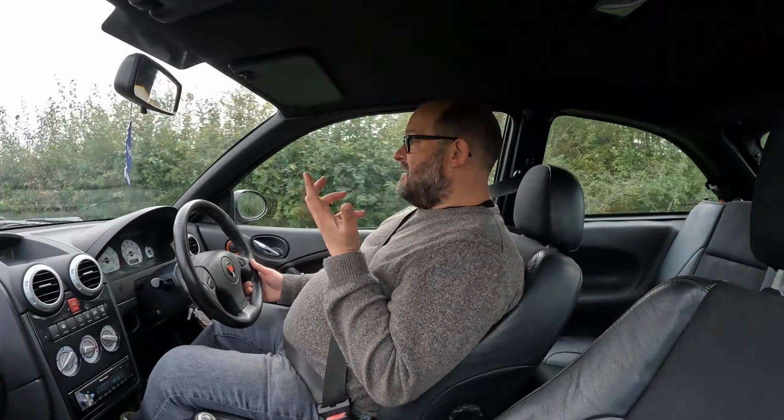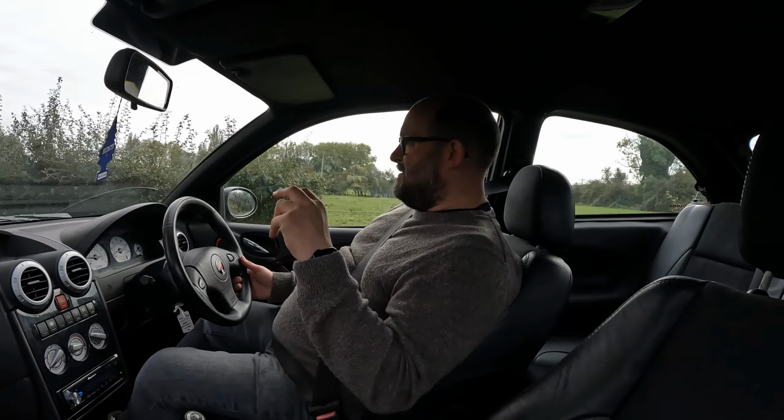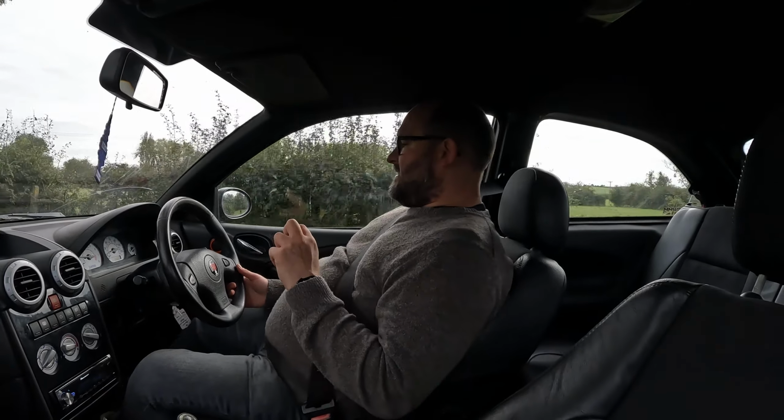And despite the fact it's lowered, the ride is really comfortable. I'm just going gently just because it's a car that's for sale, belonging to a friend, so I want to be careful with it. But it's not uncomfortable.